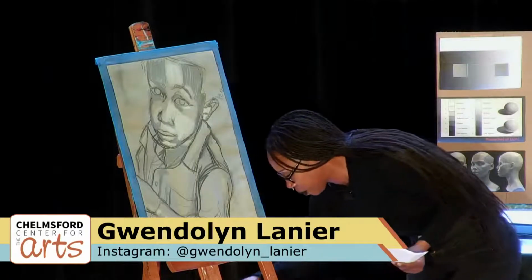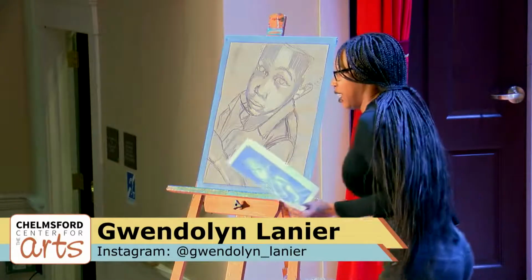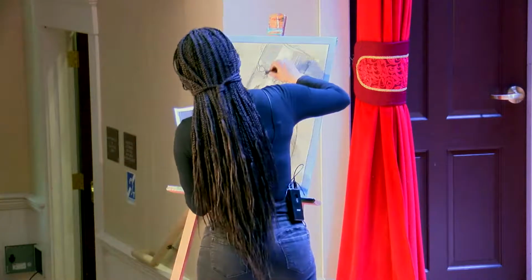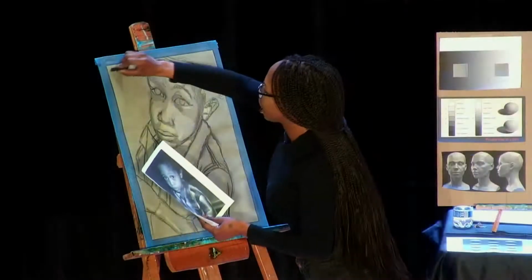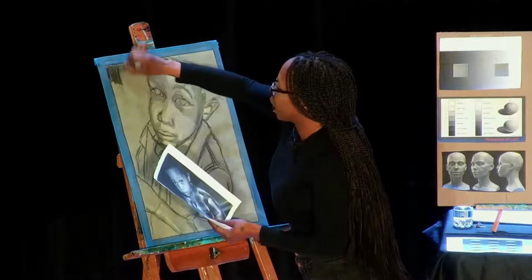You have such detail and expressions on the art that you have on the table. I imagine it takes you very long. Yeah, it does take a very long time. But once I start blending everything in, you'll start to see. And I'm just going to make this really, really black, really quick.